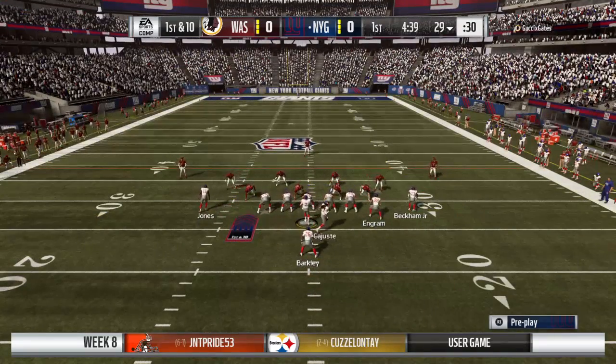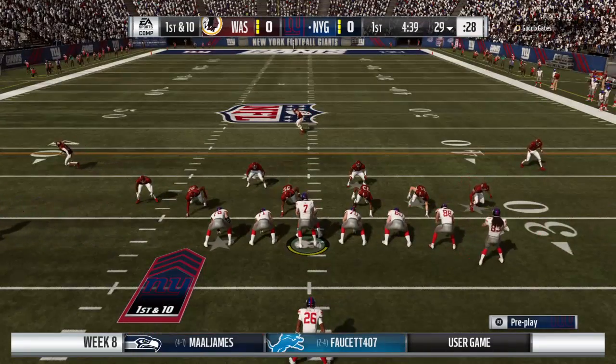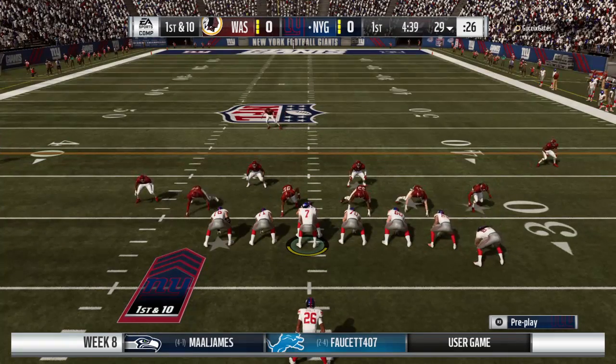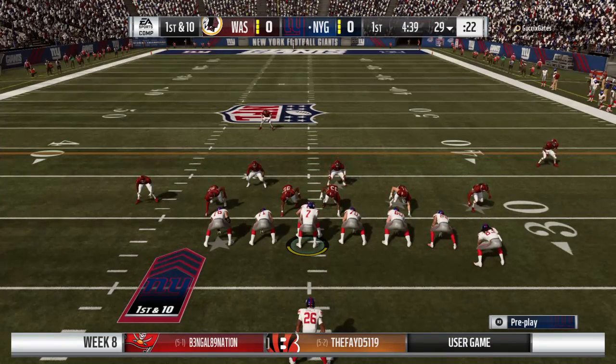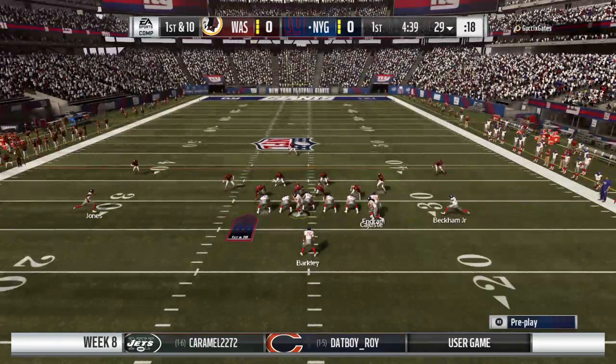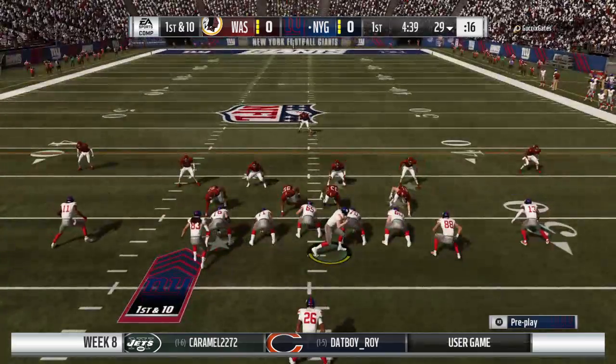No, check, Patriot! Patriot! Now let's go! 3-19! 3-19! All right, now, lucky 56! Lucky 56!